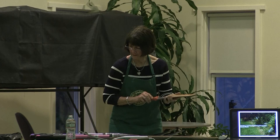So we're going to look at these plants based on the fact that different plants have different root systems. So when you dig something up, you really should explore the root system.